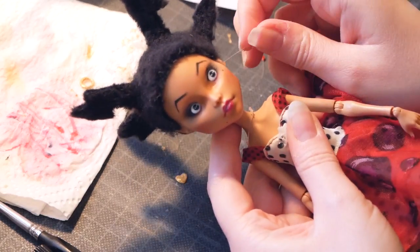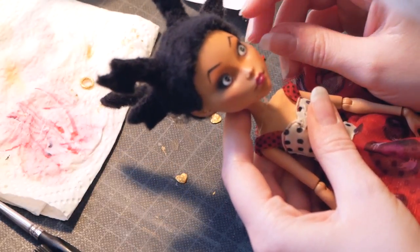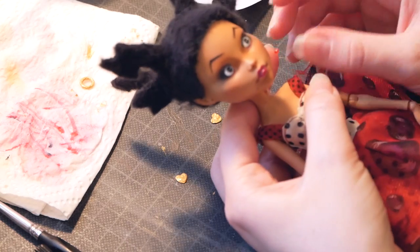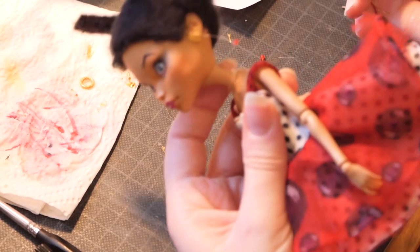Since the doll is supposed to be in the middle of some action, I glued the earrings not completely straight onto her but at a certain angle, so they look like they are floating in the wind, or are getting thrown around by it. That's also a possibility.